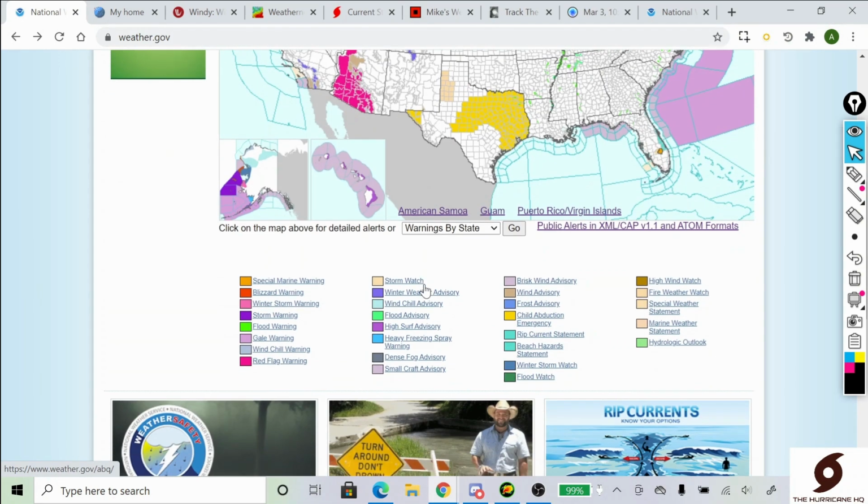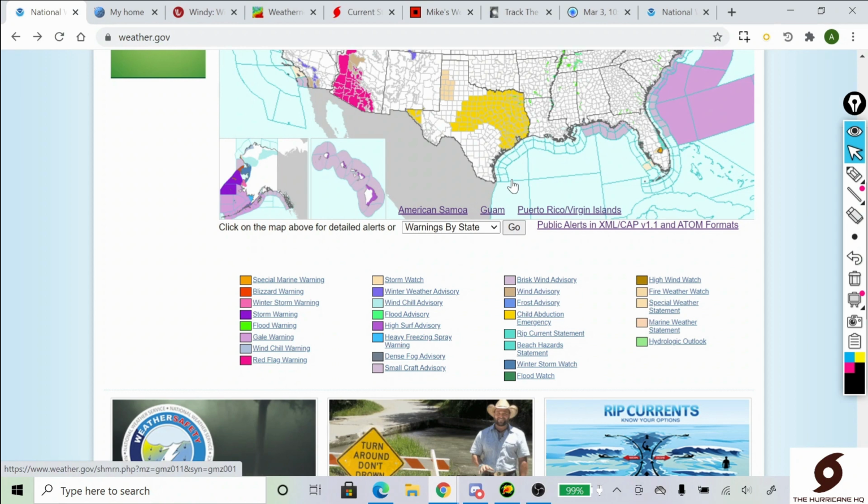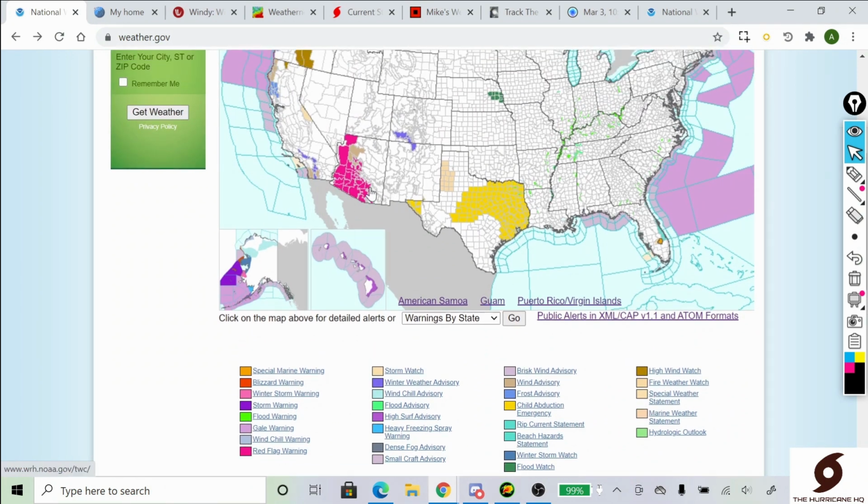It does look like we do have a red flag warning in effect for much of Arizona, southeast to northwest Arizona. We have that red flag warning, so critical fire weather is possible down here in this area. Definitely some dry air in that area and not much rainfall, so I could see how they put that up.